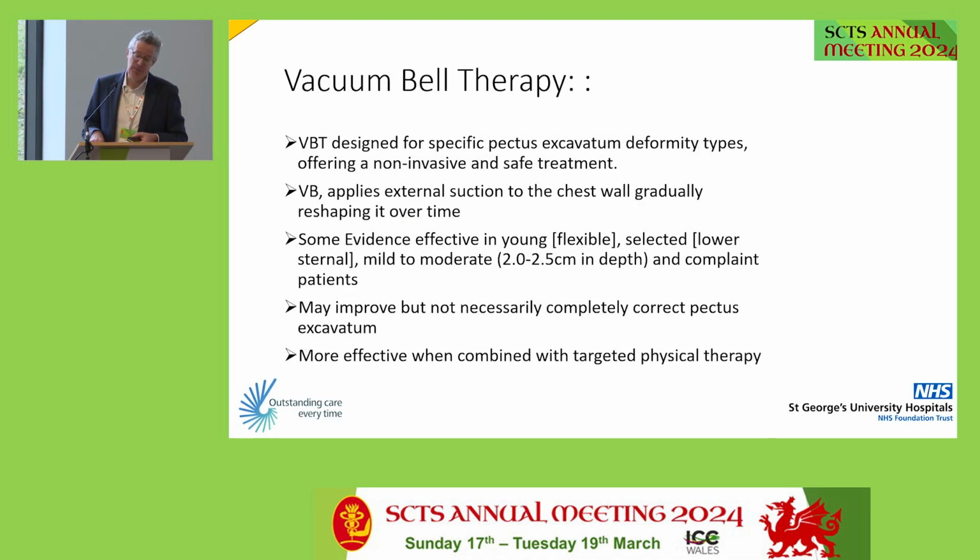So vacuum bell therapy, we understand how it works. We understand it's applying suction to lift the sternum. There's good evidence that it does lift the sternum. There was a vogue about 14, 15 years ago when you were going to these pectus conferences where people would think it was lifting the skin, lifting the soft tissues. There's good evidence through CT work, and lots of surgeons actually using vacuum bell therapy as their sternal lift device in theatre, that it does lift the sternum. There's no doubt about it.